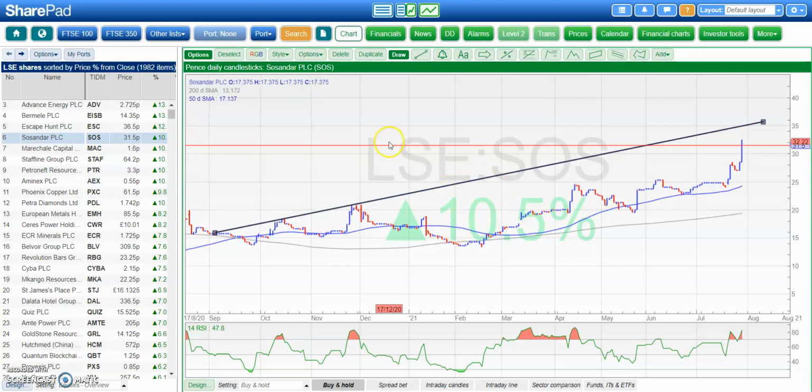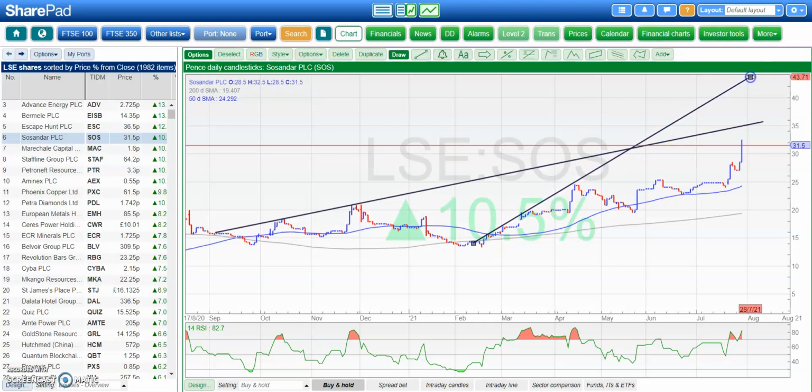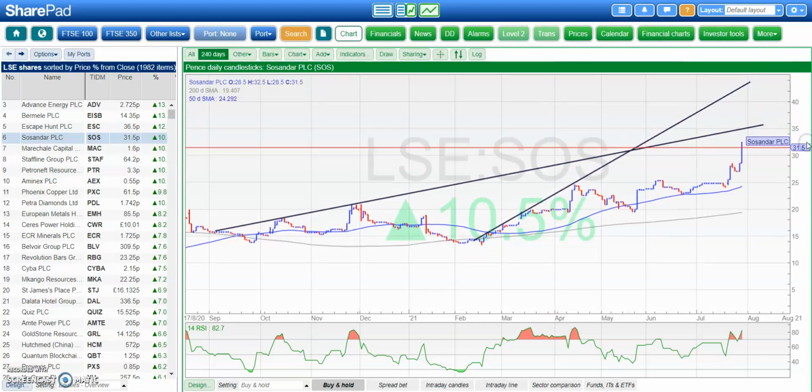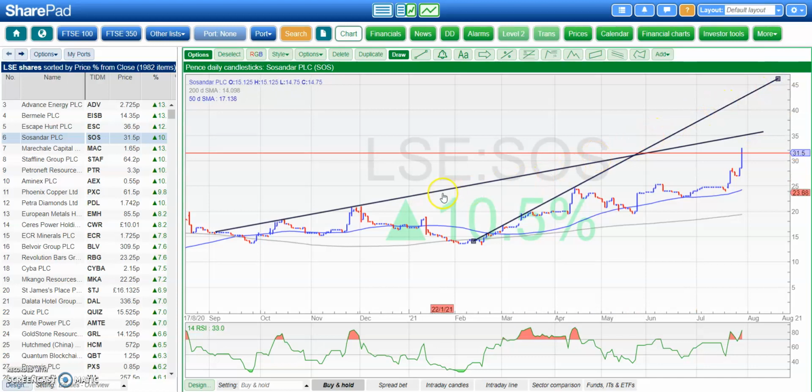If you're looking for maybe a longer target or a further target, perhaps we're looking at up towards this line of resistance here from back in February, which is heading towards the 45 pence area, maybe a bit more actually, and that could be hit by, let's say, the end of September, but looking very good on Sosander at the moment, especially while we remain above the recent resistance, June resistance at 25 pence, above 25 up to 45 as a best case scenario target there.